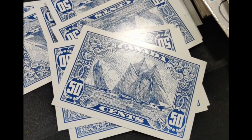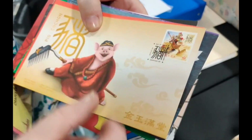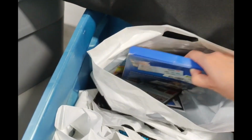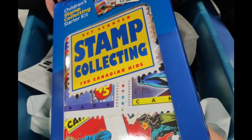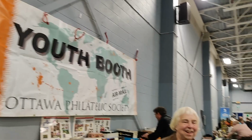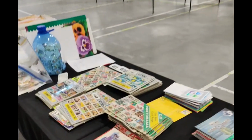So they have tons of free stuff for kids, including nice first day covers. Of course, they have all these bins that you can sort through, and pick what stamps you like. This cool free giveaway bag. That is amazing. Yeah, this is incredible. I've never seen a youth booth quite like this.